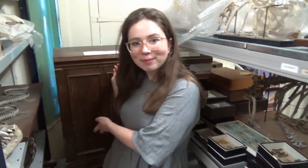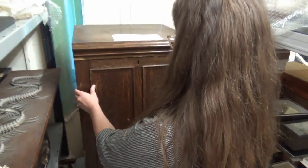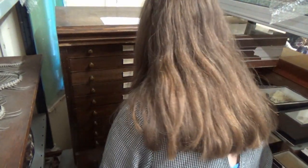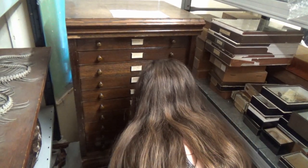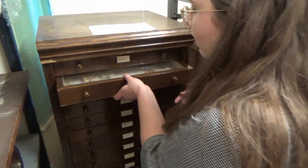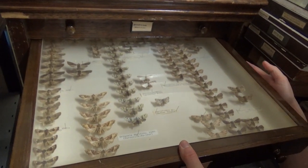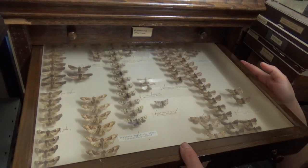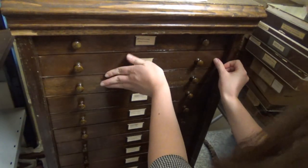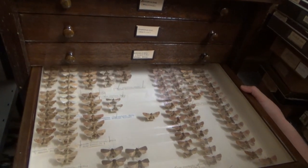One of the most beautifully presented collections that we have is this cabinet of butterflies and moths we've got behind me. So in these different drawers we've got butterflies and moths collected from around the British Islands. So these were collected by Kenneth Todd, who lived in Angus. And as well as collecting different species, he also bred them at home.